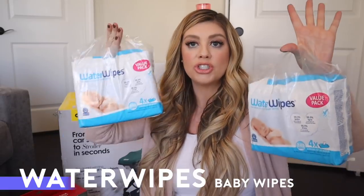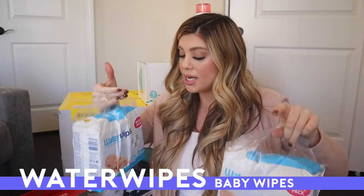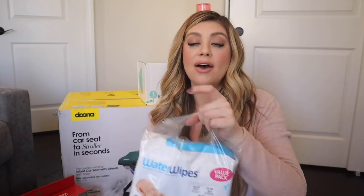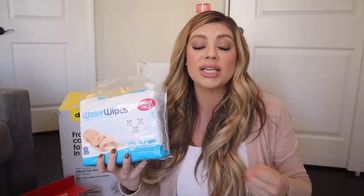All right, so next up I purchased two packs of Water Wipes right here. I love these. They're great for newborns. They have very simple ingredients in them. So they're great because again, newborn skin, they are so sensitive. I love how saturated the wipes are. So they're really saturated, so they make it easy to clean. They're big, they're thick. They just work so well. So definitely recommend those for the newborns.